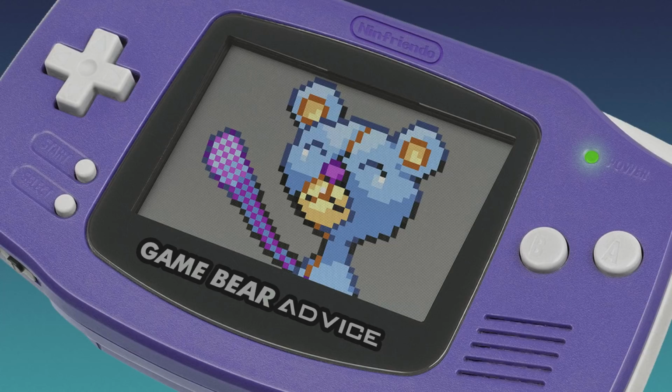Ninfrendo Game Bear Advice. When powered on, the device displays pixel art of an anthropomorphic bear, referred to as SCP-5270-1. The bear is capable of engaging in conversations, responding to questions and statements spoken into SCP-5270's microphone.